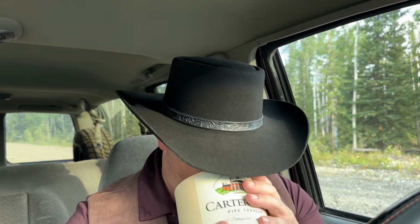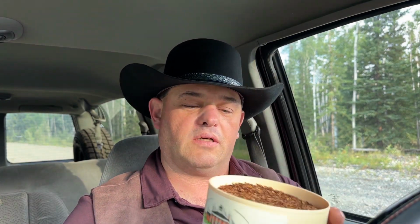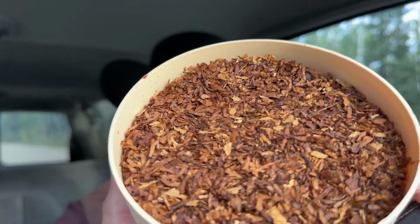Almost smells like, almost like a liqueur. I don't know. Kind of a tangy sweet scent to it. I wonder if that's just the tobacco they used. I don't know. Anyway, there's the cut to it.